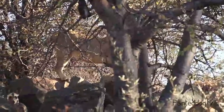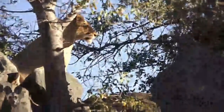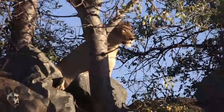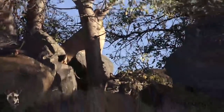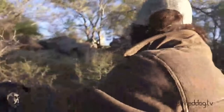Absolutely gorgeous. Now that the elephants are off to the south and to the north, they might come down from the rocks and carry on their morning mission. I'm just going to move back a bit, Wium, see if we can. Sounds like there's another lion come. Oh, a couple of pop-ups here, but I want to catch them coming down these rocks.